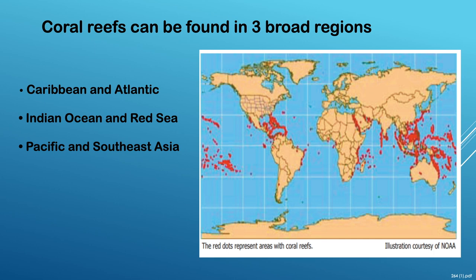Coral reefs can be found in three broad regions: Caribbean and Atlantic, Indian Ocean and Red Sea, Pacific and Southeast Asia. The red dot represents areas with coral reefs. Indonesia has more coral reefs and greater species diversity than any other country in the world.